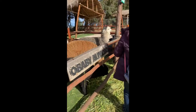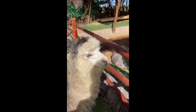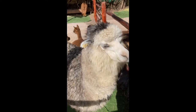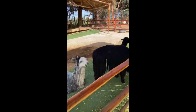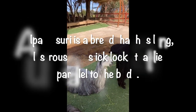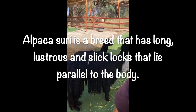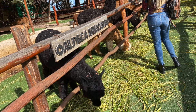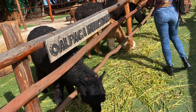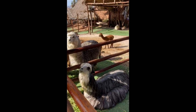Where are the llamas? Right there? Oh, that's the baby alpaca? Oh, sorry. Oh, man, the baby. The baby alpaca. Como? Alpaca suri. Look at the baby. Is this cute?